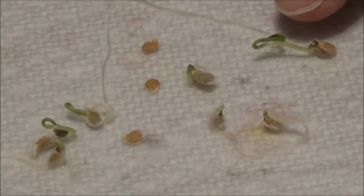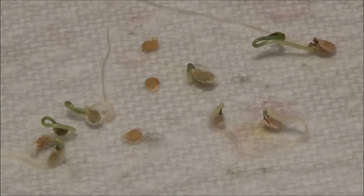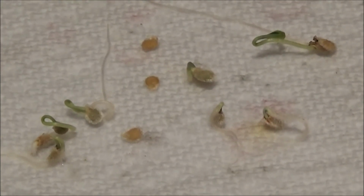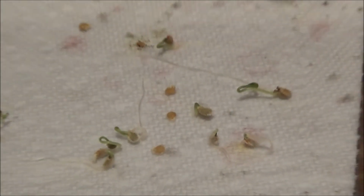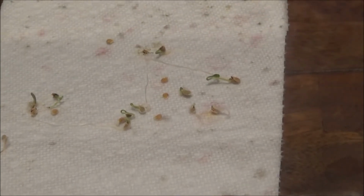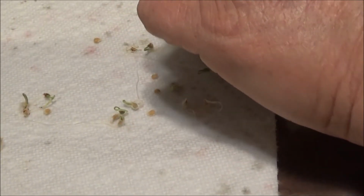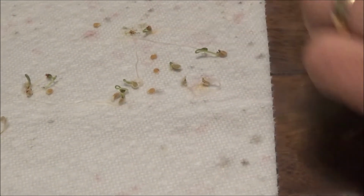Look at that. Folks, we got a tomato plant already there. There's another one there. All of them have exploded. All of them have taken off. This saved us anywhere from a week to 10 days by doing it this way. Yeah, there's a bunch of tomatoes in here, and that's just the first layer that we've got. Very well pleased. Very well pleased.